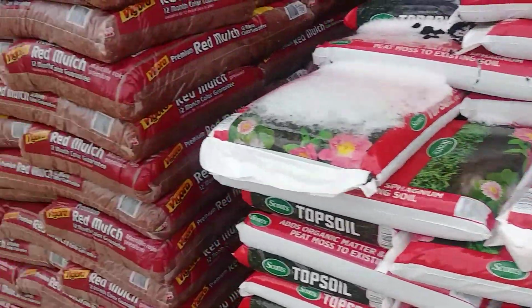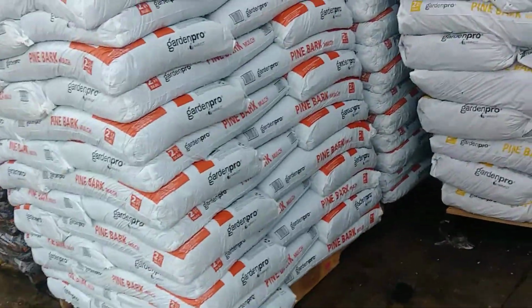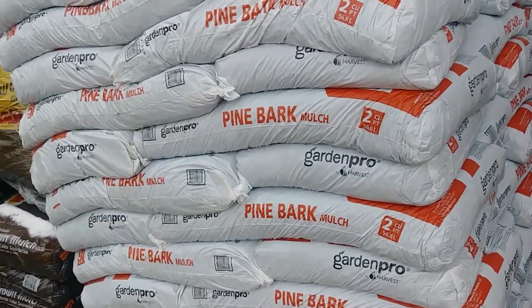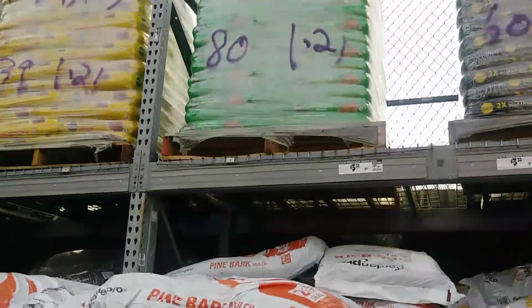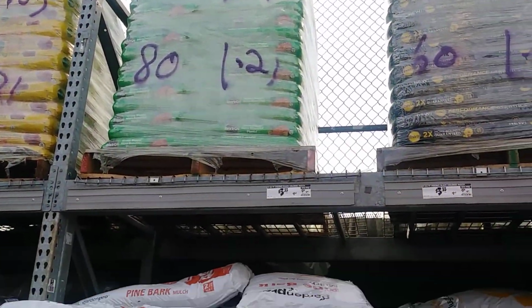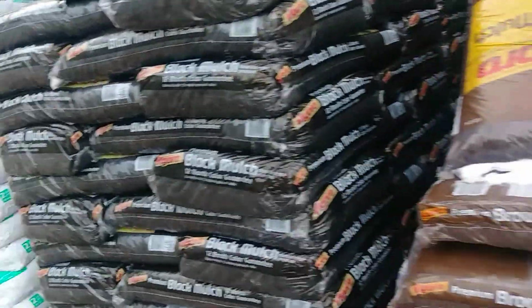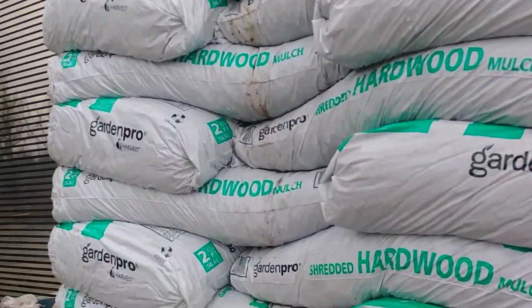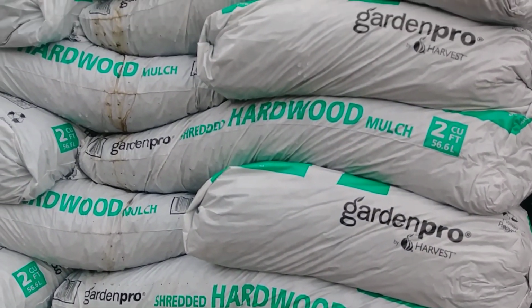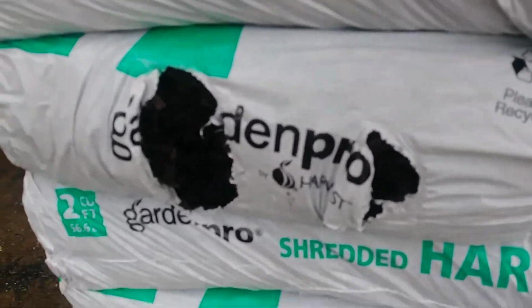And see what we got here. We got the red mulch, which is basically painted wood pallets. Pine bark mulch, $3.33 a bag. And over here, what do we got here? We got Garden Pro shredded hardwood mulch. Somebody opened their bag. That's what it looks like inside.